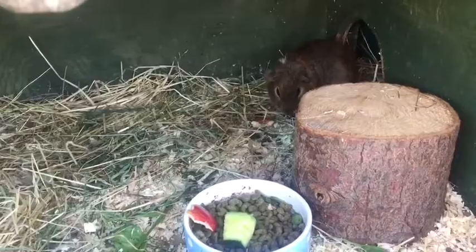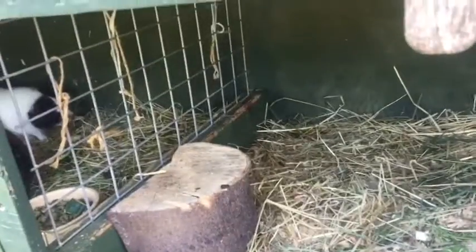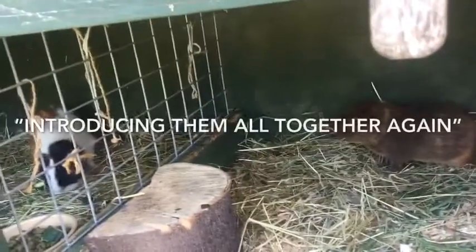In this side of the cage we've got Bear. He's living on his own for now, but you can still see the boys. He hates being on his own, so this is better for him. We are going to plan on introducing them all together again. Hopefully they're all going to get along this time.